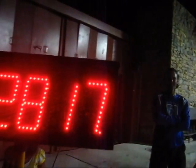Well, we're here at the finish line. It says 20, but actually we started early, so it's 22. Great race, pretty exciting, pretty hard, but we're glad that it's over.